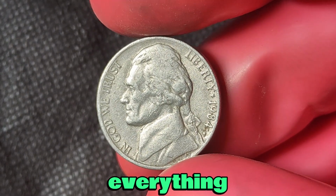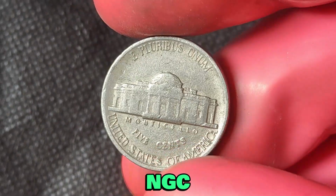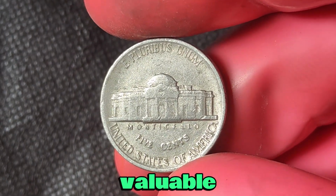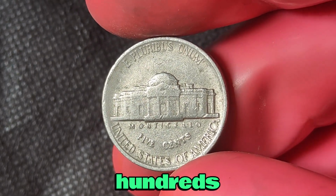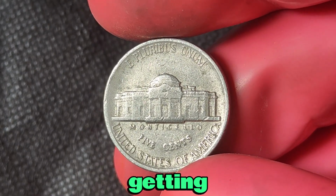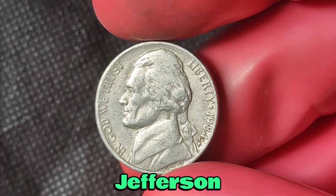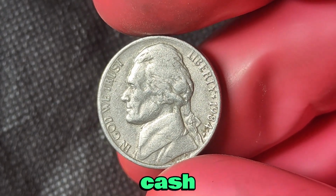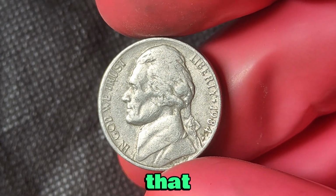Condition is everything. Coins graded by professional services like PCGS or NGC are given a grade from 1 to 70. The closer to 70, the more valuable. Mint state 65 and above with full steps can be worth hundreds to thousands of dollars. MS 67 and up? That's when things start getting crazy. Even without an error, a high-grade 1984 P Jefferson nickel with full steps in mint state condition can still bring in serious cash. So check those coin rolls, search through your pocket change, and dig through that old coin jar.